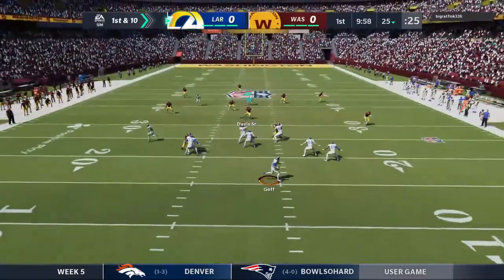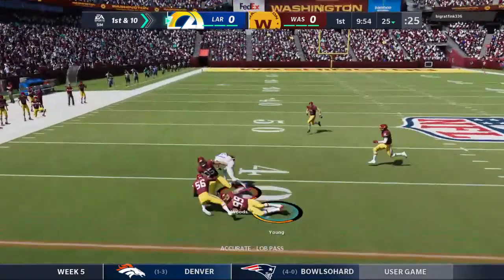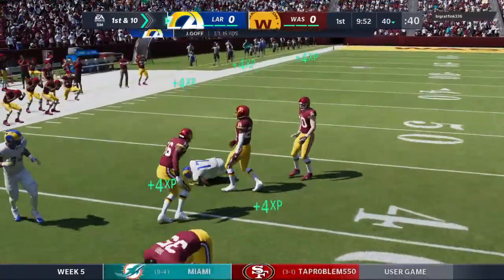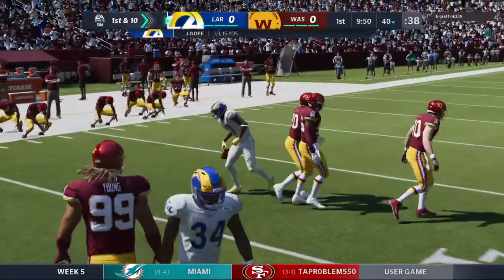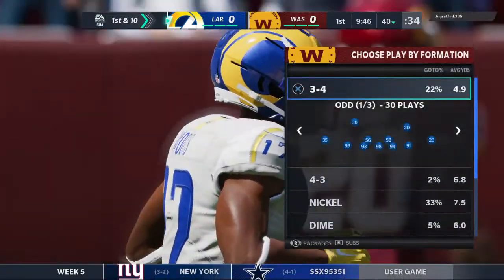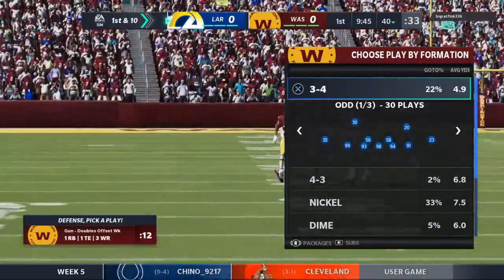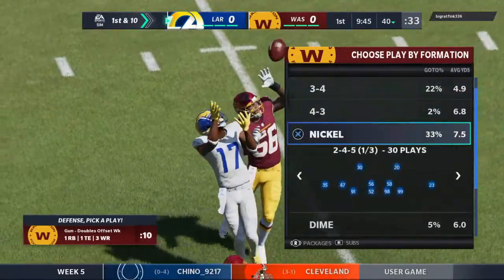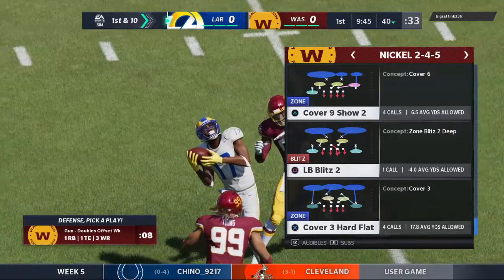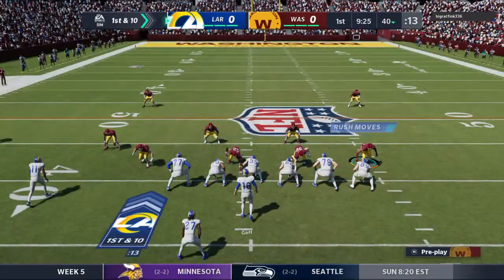Goff fakes the give to Brown. He'll throw. And the open receiver, it's Robert Woods. And he takes this up to the 40-yard line before being corralled. A good start offensively. 15 yards on the game's initial play. So quickly all the way up at the 40-yard line.